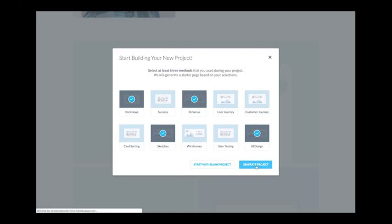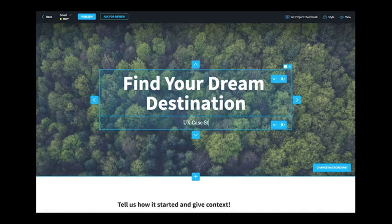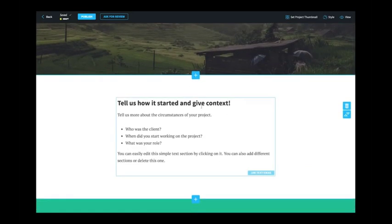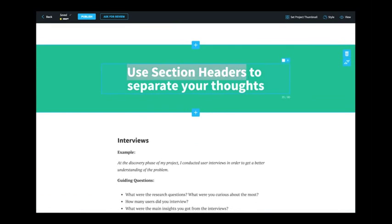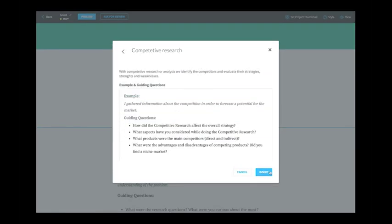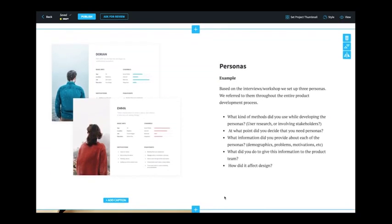So now it's working. So I can show you the video about UXfolio. So when adding a project, select the steps you've done during the project, and we will generate a case study with all the essential parts. All you have to do is fill out the title, upload some images, and write about the steps you have made. You can use our UX copy templates. These will make the process much easier. We also have some templates you can use to showcase your personas, user journey, and customer journey.